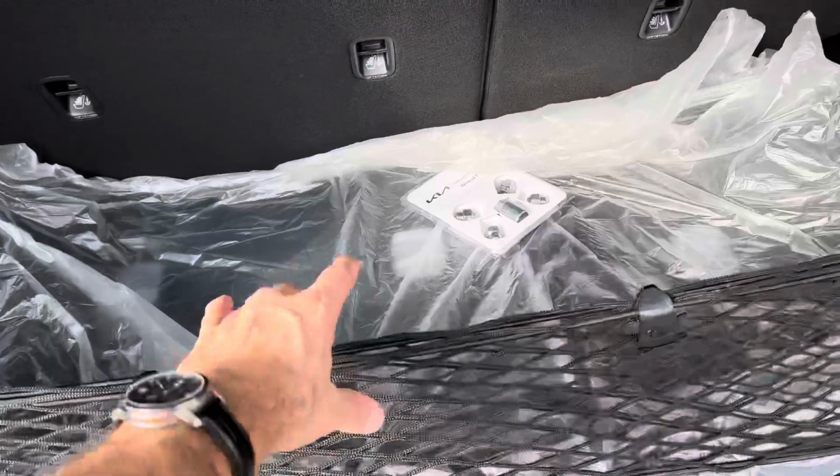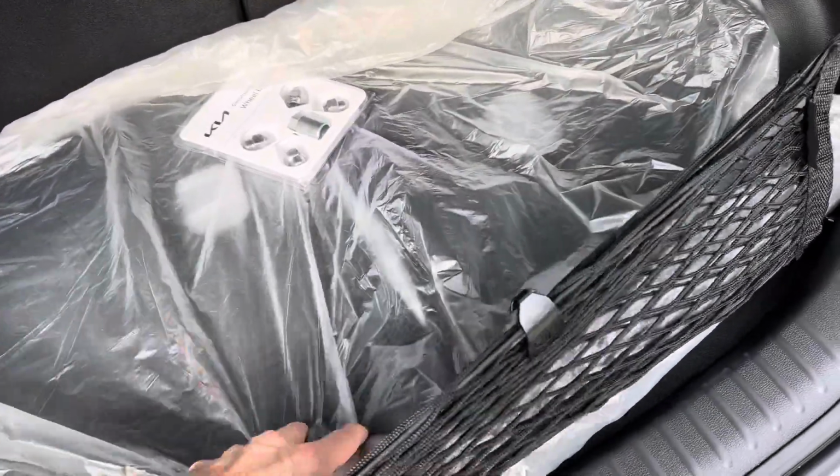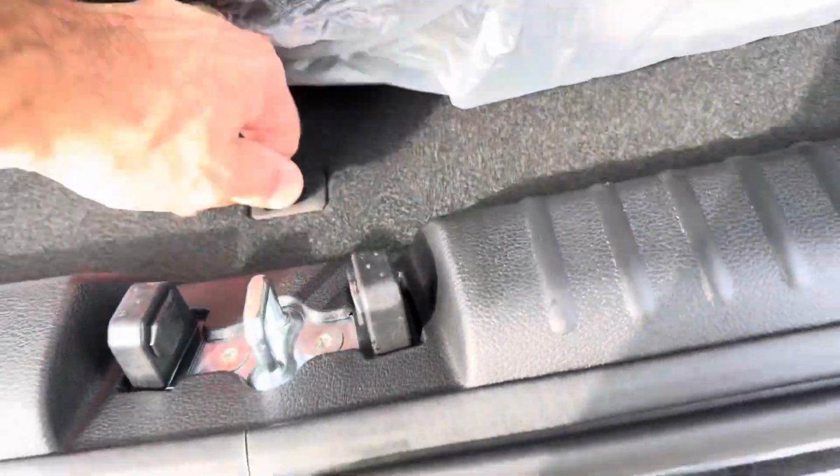back seats up. You have this cargo net, which was optioned with the car, as well as a nicer cargo mat, which is still wrapped in its plastic, and the wheel nuts. Underneath, down here, if you pull up, is a spare tire, which is nice.